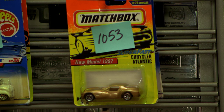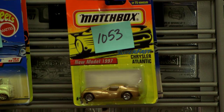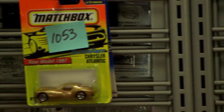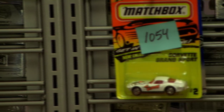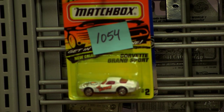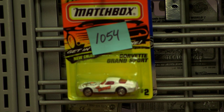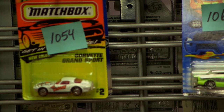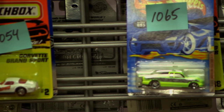1053. Bat Timmy's on that one. All right. Check it out. 1054. Corvette Grand Sport, baby. Beautiful. That's a good one. Look at that one. You know what? Mark Davies should grab that.